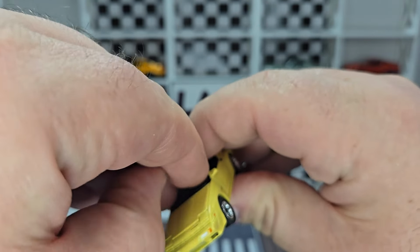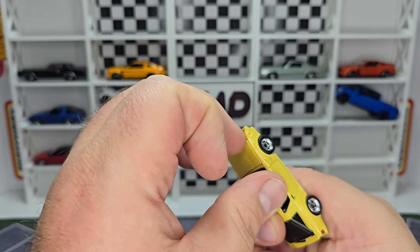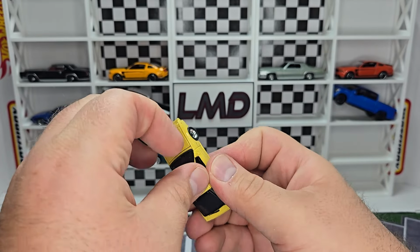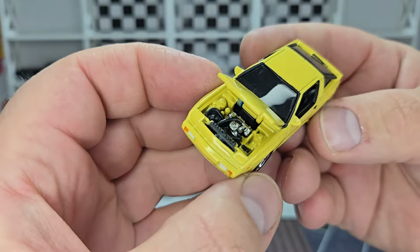Let's see here. Sometimes they want to cooperate, sometimes they don't. Sometimes they feel like a nut, sometimes you don't. Oh, come on. Alright, sorry about that. It just did not want to open up.